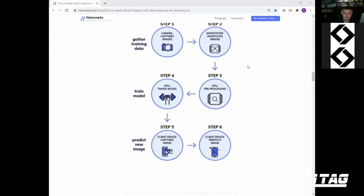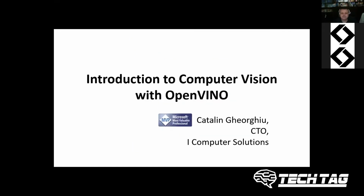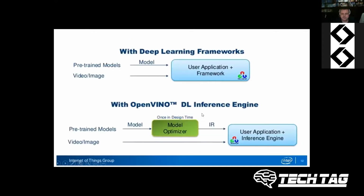What we have discovered from Intel: let me stop sharing and share the presentation again. They have something called OpenVINO. What's the problem they're trying to solve? There are a lot of deep learning frameworks in the industry: Caffe, TensorFlow, Apache MXNet, and a new one almost every day. So you need to adapt the code to each of them. Also, if you want to run the code in your own application, you need to write some code to do all this. They said, okay, we have a lot of hardware and there are a lot of models. Let's make this stuff easier.